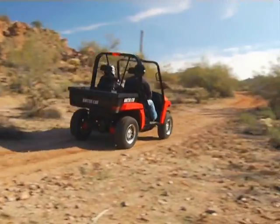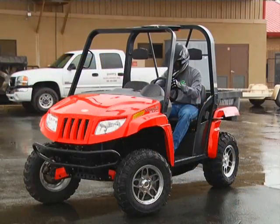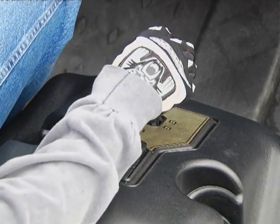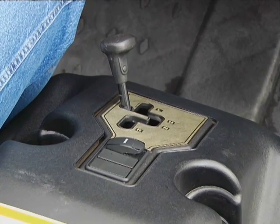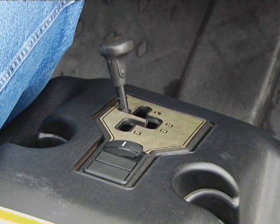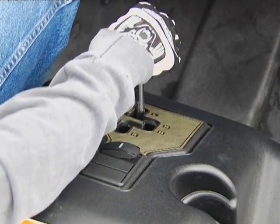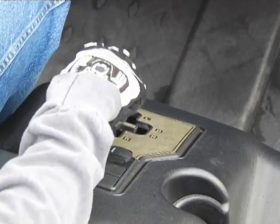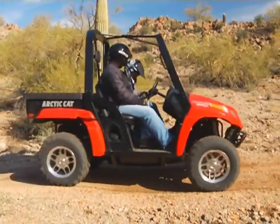To shift into high range forward from neutral, move the shift lever to the right, forward, and then left. To shift into low range forward from high range, move the shift lever to the right, then forward again. To shift into reverse from neutral, move the shift lever backward into the reverse position. Always come to a complete stop on level ground before shifting from one range to another or into reverse.